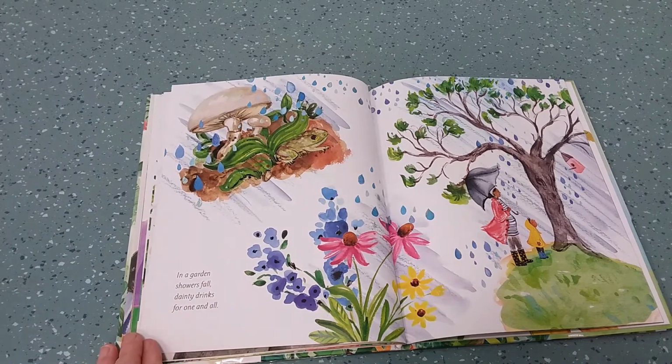In a garden, showers fall. Dainty drinks for one and all.